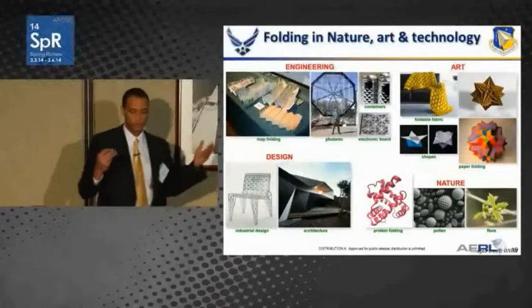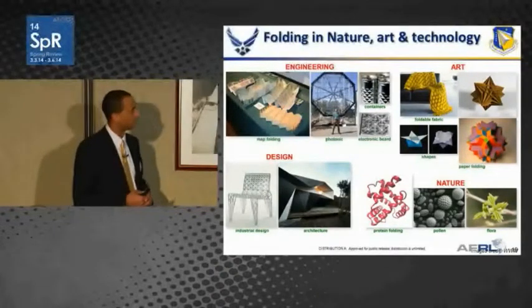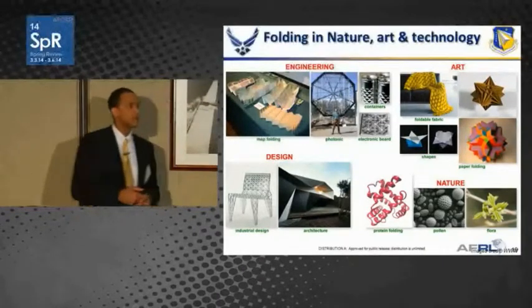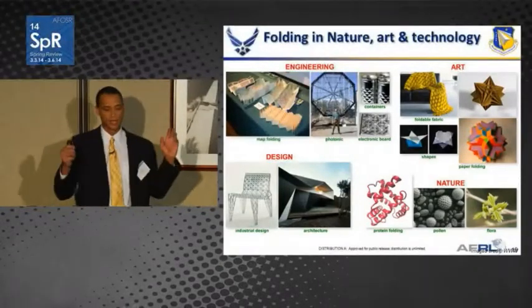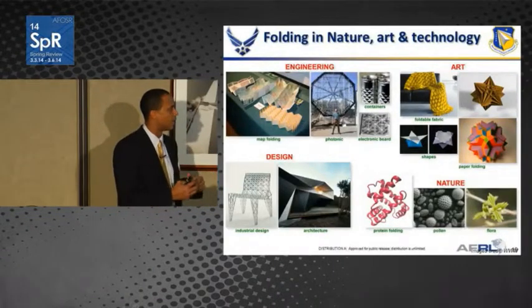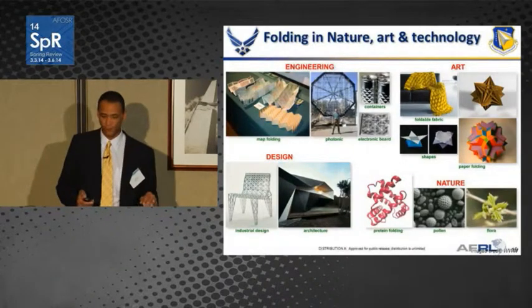So we all know what origami is, the ancient art of paper folding that originated from Japan, but it's really being brought into the fields of structures today. So it's coming into map folding, it's coming into play in art and design, and now we even see it in certain aspects of nature.